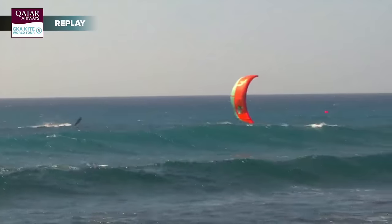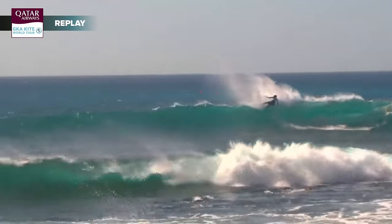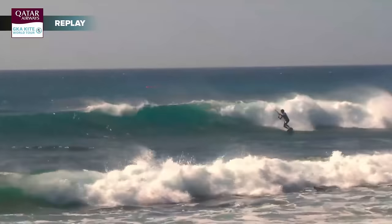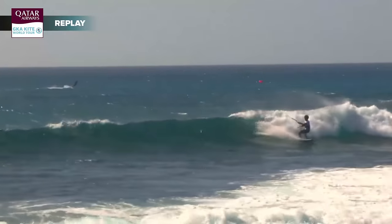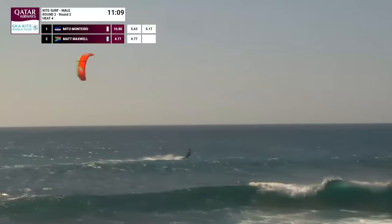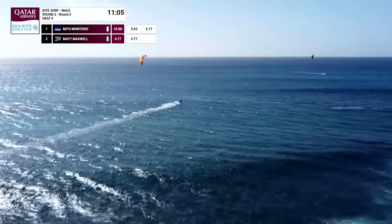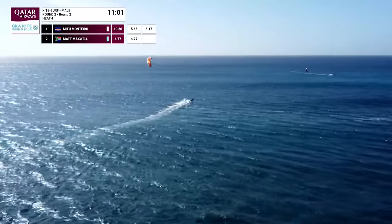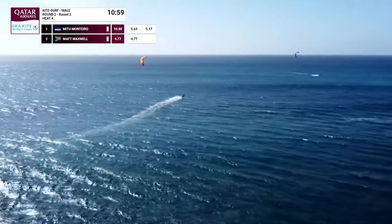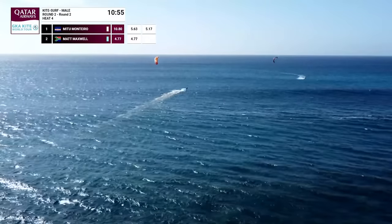Yeah, there we can see Mitu just making a couple of turns on that one, and ejecting himself. Nice, big, first, powerful hack down the line. This is one of the things I really like about Mitu. As you can see, he stays at the top of the wave, reads it, and pushes himself all the way down. So 5.17, 10.80 total for Monteiro, so comfortably in the lead so far. Let's see how he continues on as we're just coming on to minute number 11.